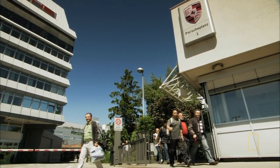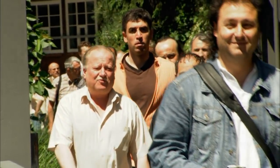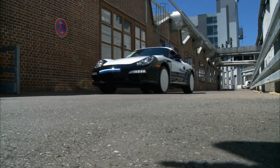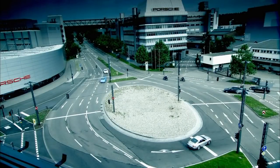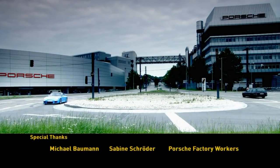Any generation of workers on the production line can take pride knowing they have built one of the world's most famous sports cars, more than 40 years running. Porsche's factory in Stuttgart, Germany is an ultimate factory.